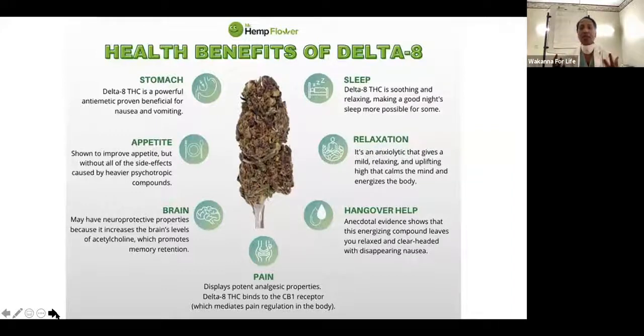So again, the health benefits of Delta 8. Number one, the stomach. If you know anyone, or maybe you yourself, are suffering from gastrointestinal reflux, GERD, that really annoying discomfort due to acids refluxing from the stomach through the esophagus, Delta 8 will aid in that. It will also aid in nausea and vomiting.